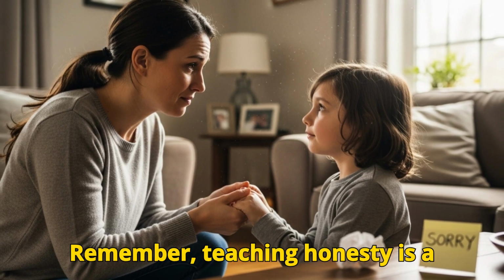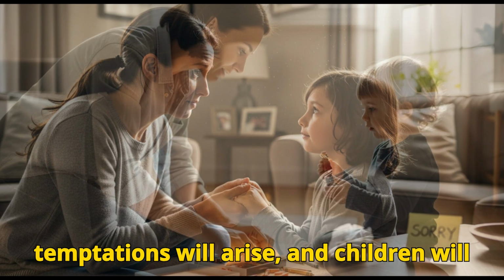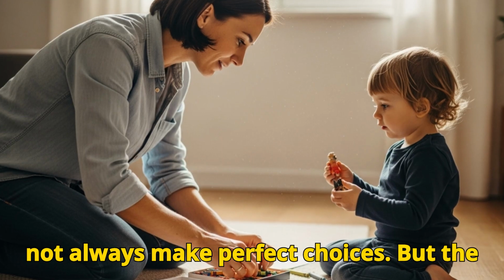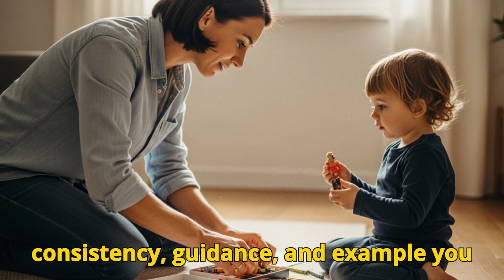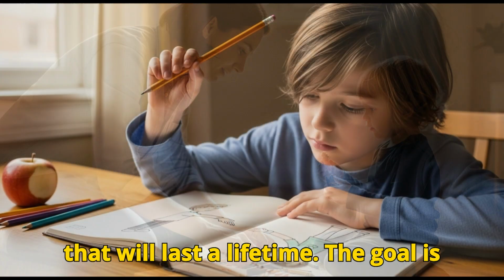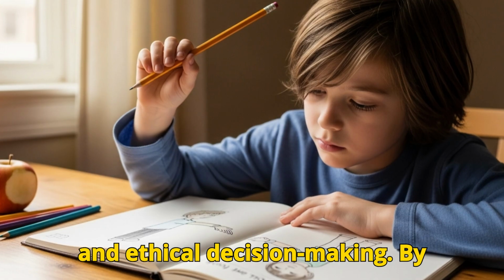Remember, teaching honesty is a journey. Mistakes will happen, temptations will arise, and children will not always make perfect choices. But the consistency, guidance, and example you provide as a parent create a foundation that will last a lifetime. The goal is not perfection. It's empowerment, trust, and ethical decision-making.